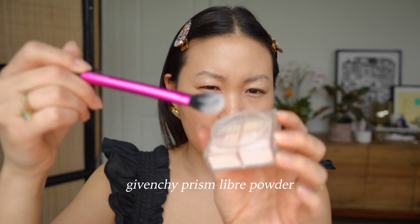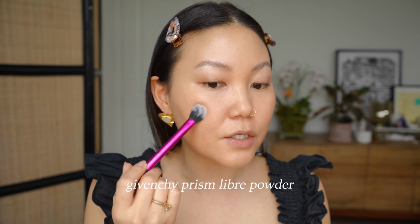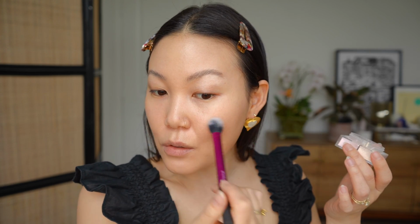So I'm just going to take my Givenchy Prism Libre powder in 03 Voile Rosé and just lightly powder under my eyes and across the cheeks. I'm still loving this powder, by the way. It is an indulgence, but this little thing, I don't use it every time I do my makeup, but I've used it really regularly since I got it a few months ago, and it lasts forever. I feel like translucent powders, like loose powders, do last forever. So it's nice to know you can buy the small one and it will go a long way.